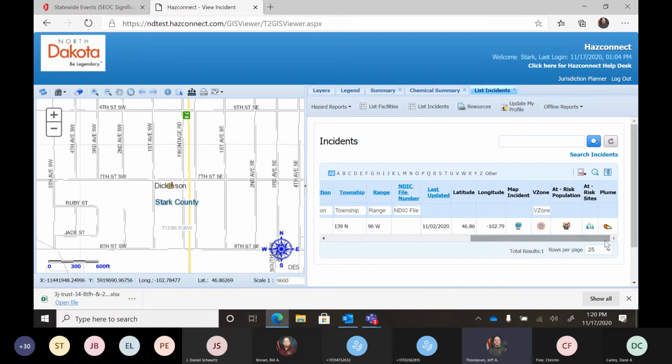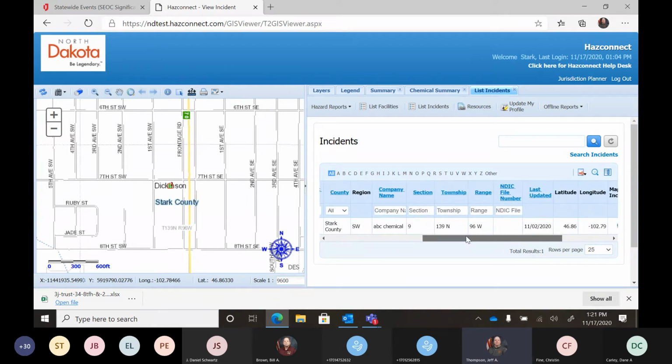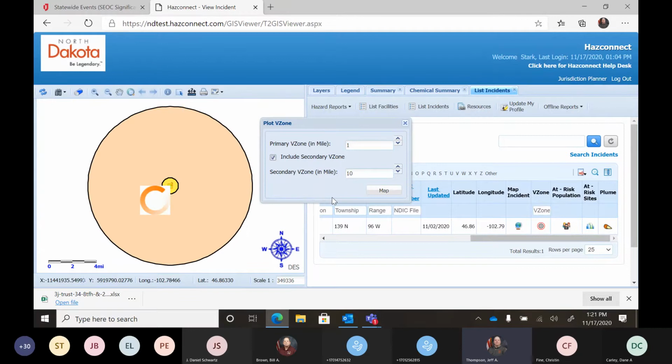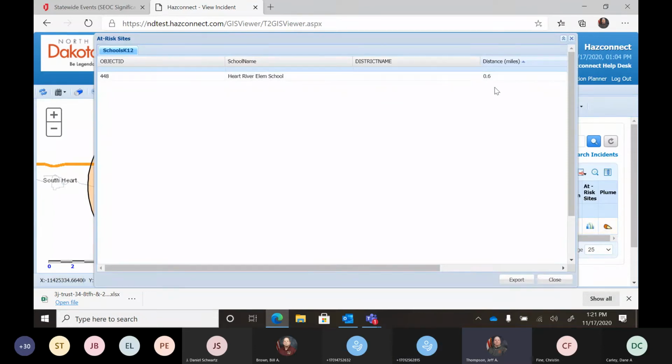We see a lot of sortable here as well. So all of this stuff is all sortable and can help you get to the exact area that you're wanting to get to, or the exact spill that you're wanting to get to. And then you'll see at the end here, we have the same quick buttons for at-risk population, at-risk sites, the map of the incident, the vulnerability zones. So we can click on those. I can quickly enter whatever I want for a secondary. We can pull this off from the Cameo information as well, or from the Plume model. And then it can kind of give us an area. And then I can check the at-risk population, and it'll give me the population within the threat zone. I can also do the at-risk sites, and it will tell me 0.6 miles away from this is the Heart River School.